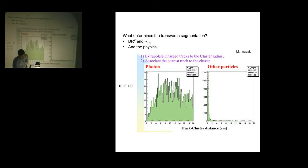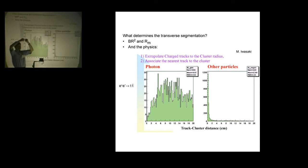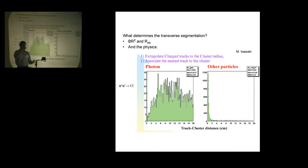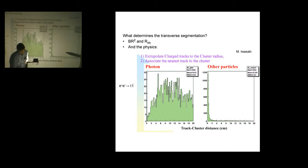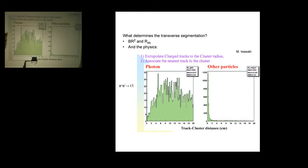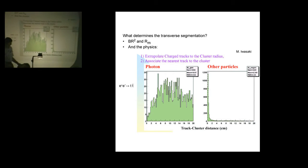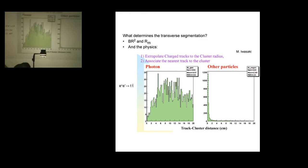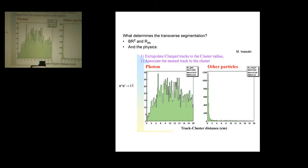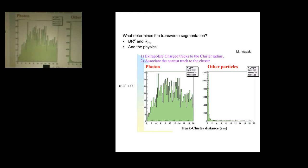Here's an example of that from Masako, with full simulation, showing that if you go out to your calorimeter, you have your cluster. Now you ask the question, where is the nearest charged particle to that cluster? In the Monte Carlo, when that charged particle is a pion, then you're on top of it to within a few millimeters. But if it's a photon, then you're separated. And you can see the scale down here, here's a centimeter. So you want your segmentation to be on order a centimeter or better, and you also want your Moliere radius to be of that order.